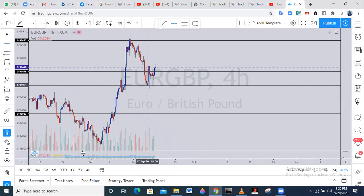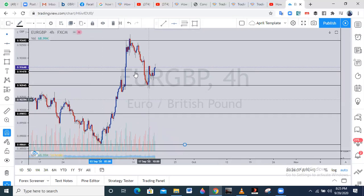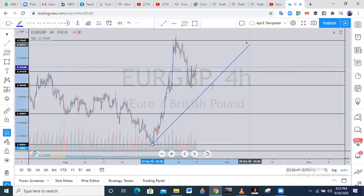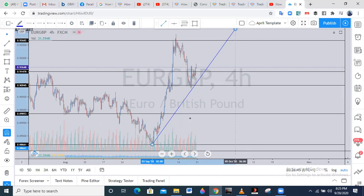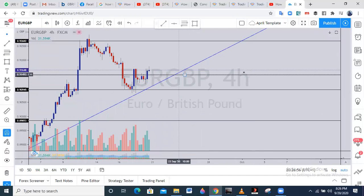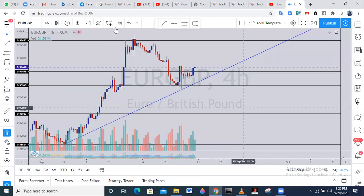So the next thing is, can we get a trend line? Let's check that out. Maybe. Next thing, I would like to quickly measure these retracements.